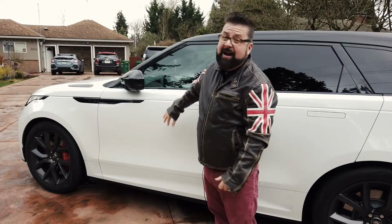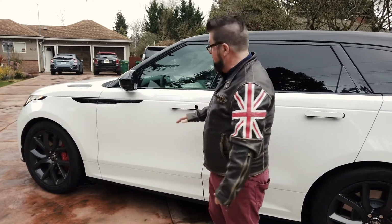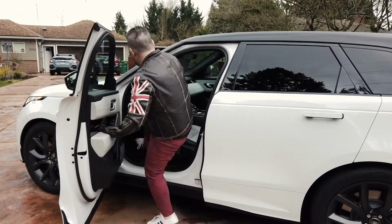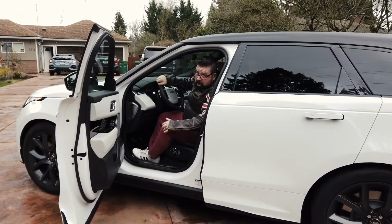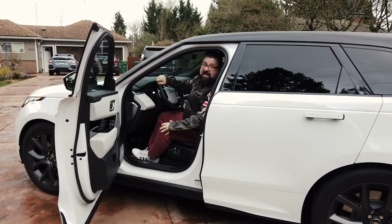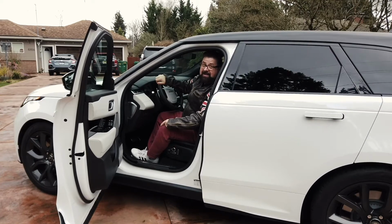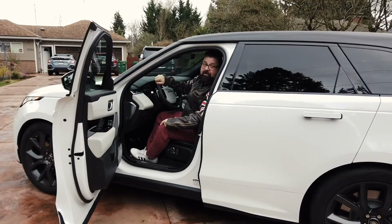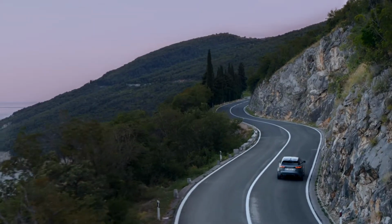Alright, let's find out how easy it is to get in and out of this vehicle, what they call ingress and egress. Not too high, fairly easy to ingress, and this vehicle is comfortable. I can already tell my backside is going to like this drive. Magic comes from the push of a button.